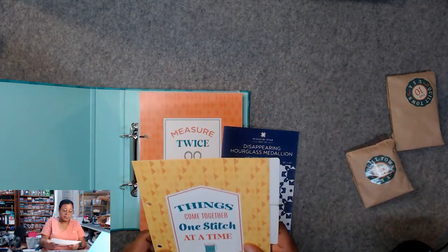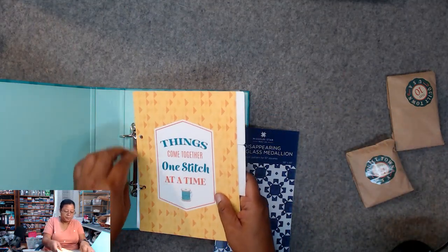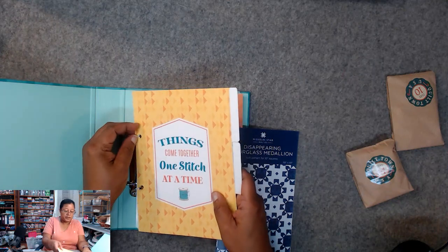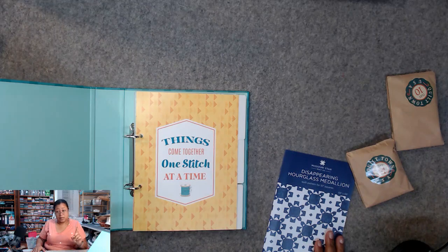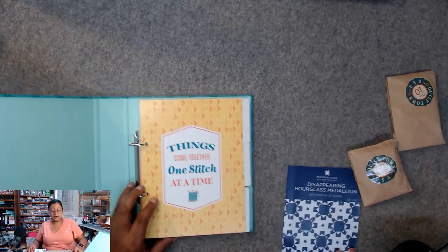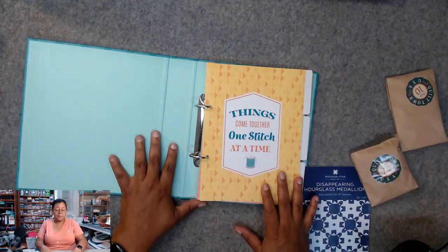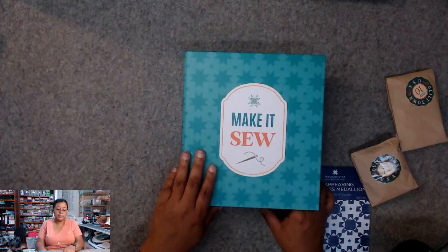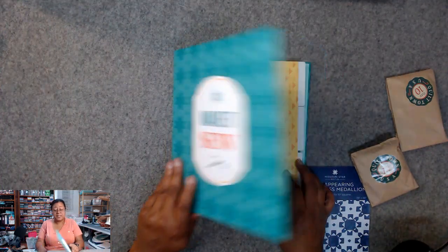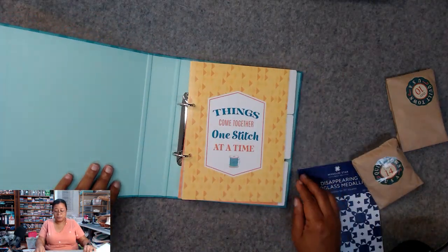is clearly some type of pattern binder. Really glad I didn't purchase one. Came really close to buying one not too long ago, from Missouri Star, I think, during one of their sales. I don't think it was this one, though. But this is cute. It's pretty sturdy also.